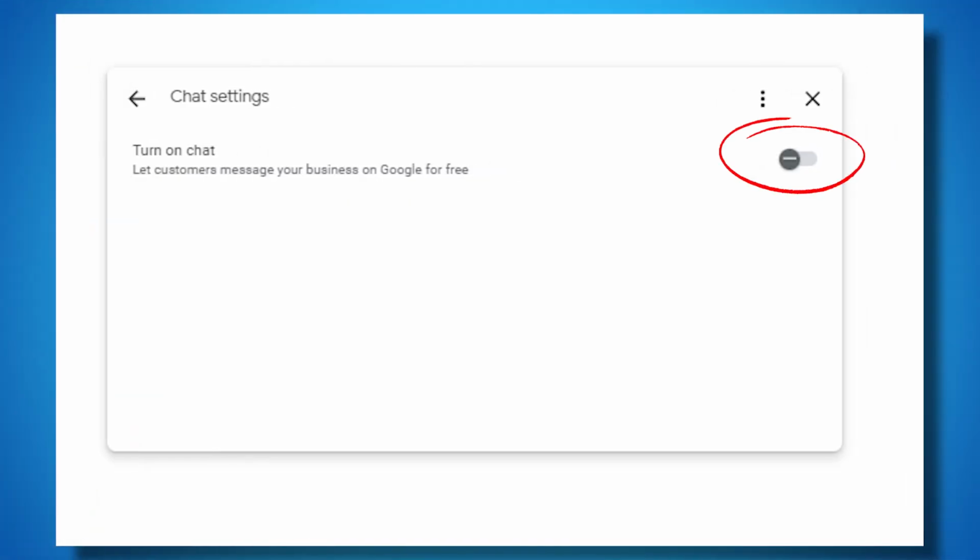Now, if you remember from before, I said that if you don't reply to your messages in a timely manner, meaning within 24 hours, Google will simply deactivate or shut the feature off. You can reactivate the chat feature by simply going back and turning it on in the way that you did the first time. But again, keep in mind, to keep it active, you need to reply to those customer messages within 24 hours. And I would suggest replying much, much sooner than that. That is simply the longest amount of time that you ever want to pass before replying to your customers' messages.